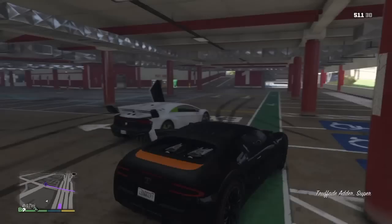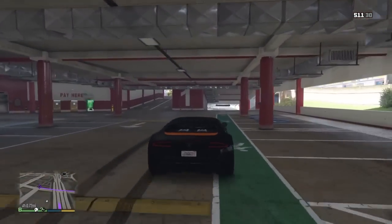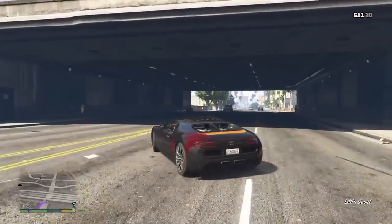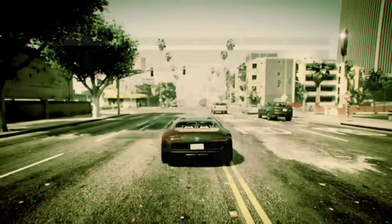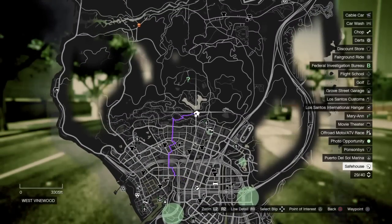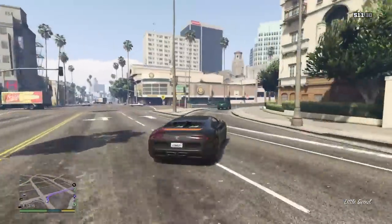So, I'm actually gonna do stunt racing now. I'm gonna drive back to my house, Franklin's house, and I'm gonna save this car in the parking lot. Take my other car that I have, the black one. Oh, wow, I'm so racist. I'm joking. I'm not trying to be racist, but it's a black car. Okay, so I'm going to my house. I'm gonna save this car and do stunt races.